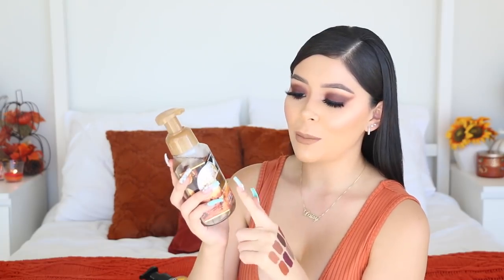The very first one I have is marshmallow pumpkin latte. The next one I have is coconut pumpkin latte. And of course I had to get pumpkin cupcake, like the candle. The last one I got was pumpkin apple. This one straight up smells like a pumpkin patch.